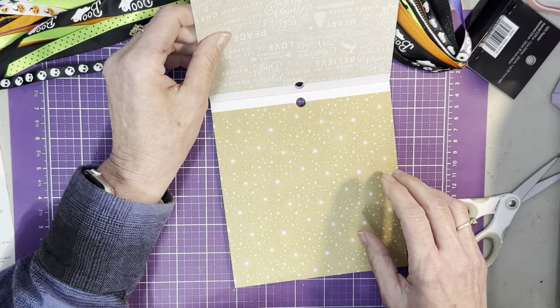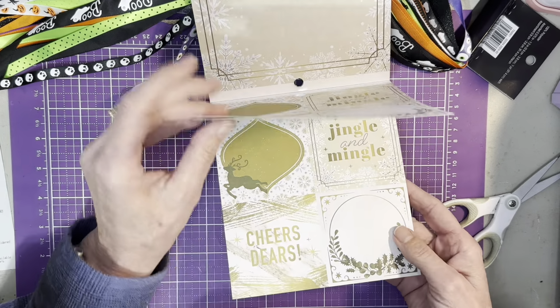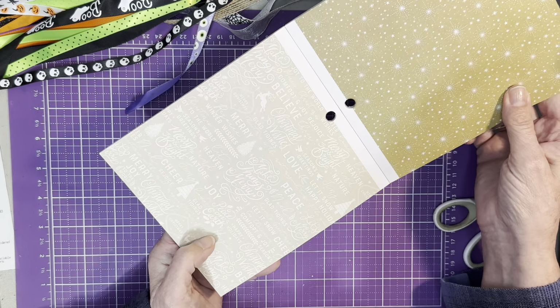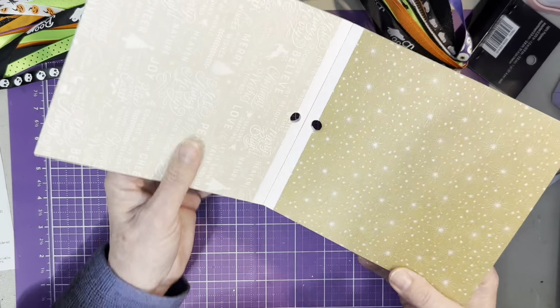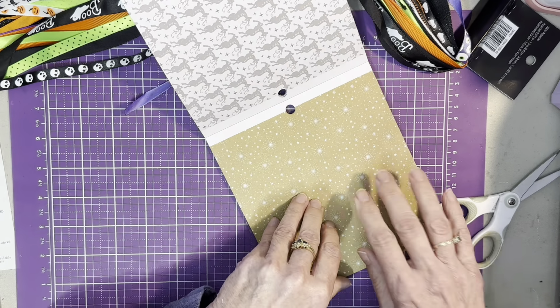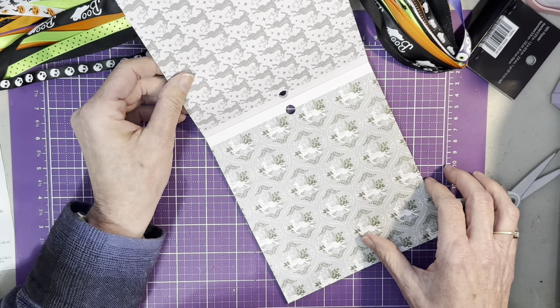Looks like there's two to each print design. This is cute too for a nice background. I just never seen it in like this gold brown, and I liked it.